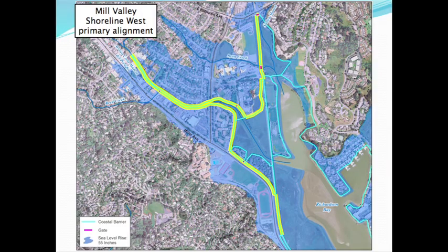So here's one for Mill Valley. I won't go into these too detailed. This is up by the Mill Valley Dog Park. So I've got a bunch of alignments here. This is the primary with no gate. This is defend the pathway at all costs, requires a gate. And then there might be one that says defend the dog park.